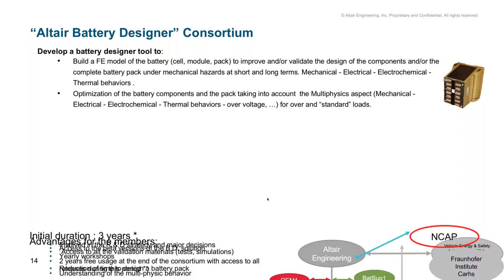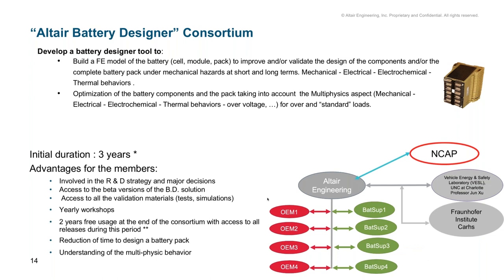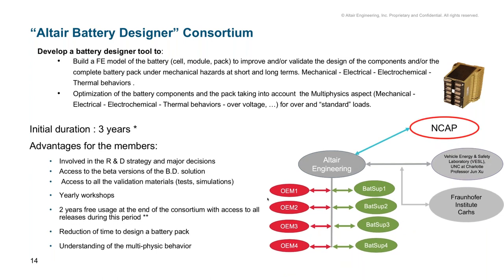It's a 3 year project, so we have a first tool, and we want to continue for the next 3 years. We are creating a consortium with OEMs and battery manufacturers. We are involving, of course, Professor Jung-Soo at North Carolina University, as well as a research center like the Fraunhofer Institute. So if you are interested in our project and in our knowledge and how we are developing the batteries, you are welcome to contact us.